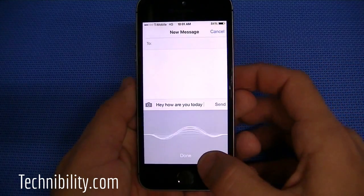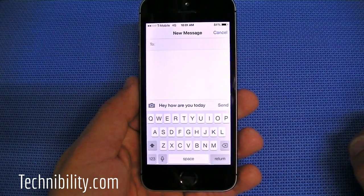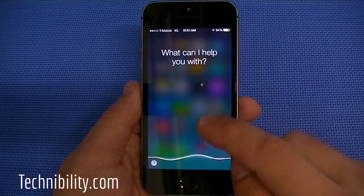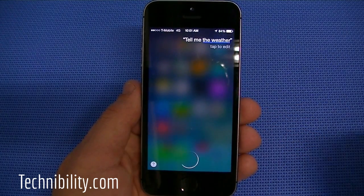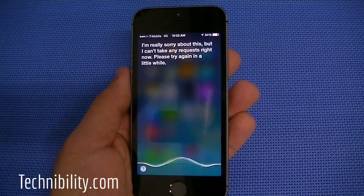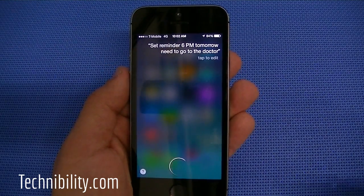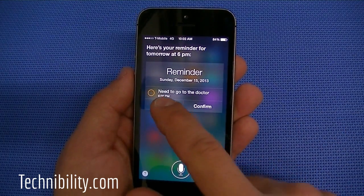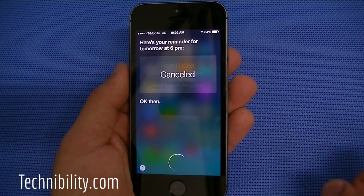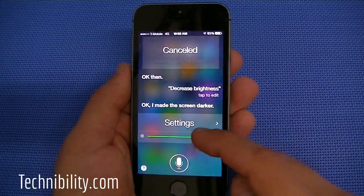Hey, how are you today? What's going on? Let's go hang out. Okay, there you go. It's a little slow. That's because of the network. Tell me the weather. Okay, here's the weather between today and Thursday. Set reminders, 6 p.m. tomorrow, need to go to the doctor. Here's your reminder for tomorrow. Okay then. Decrease brightness. Okay, I made the screen darker.